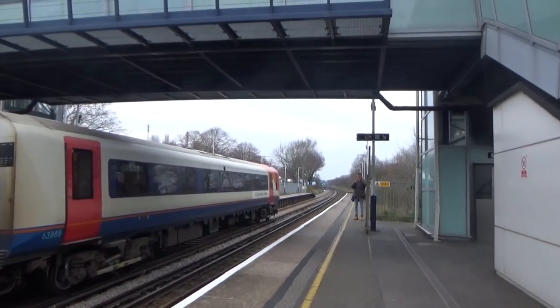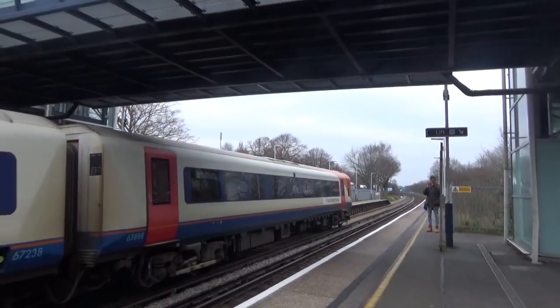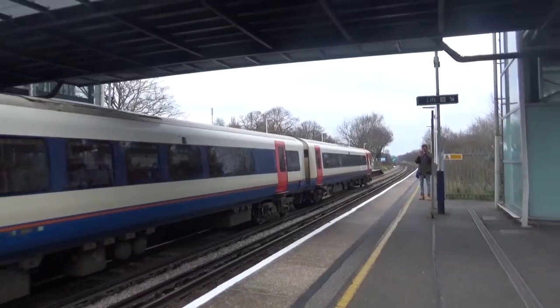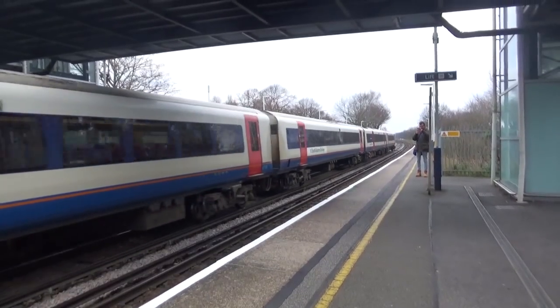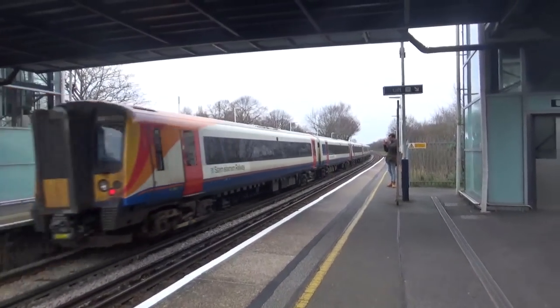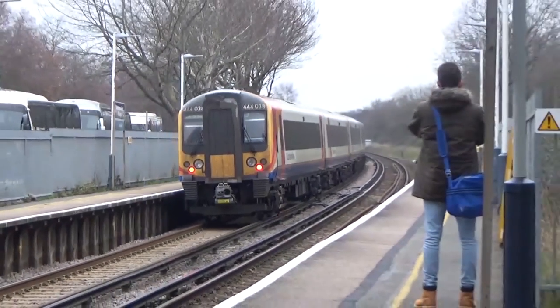Okay, departing now is the 1438 Southwestern Railway service to London Waterloo from Brockenhurst. Just 444038.